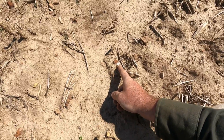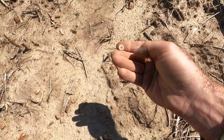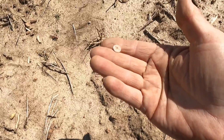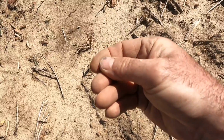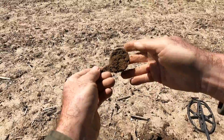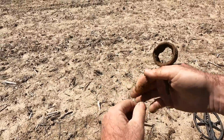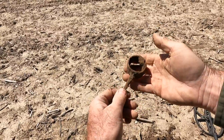Another little thing here. It's not a button because it doesn't have holes in it, but well, it is actually a button. There would have been a shank on the back there, I guess. That's broken off. I'm pretty sure that's a button, but it definitely has a nice little design on it. You know, glass or some type of ceramic. Yeah, I'm pretty sure that's a button right there. It's an interesting piece of iron. Probably off a wagon or something. That would have been driven into wood, obviously, and something would have gone through there. Not exactly sure what, but that's nice and old. Definitely hand forged.